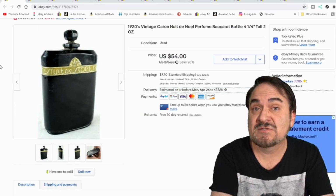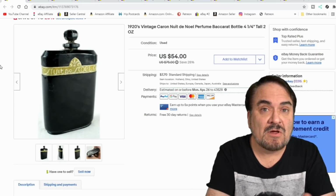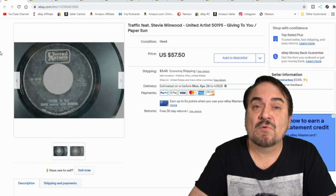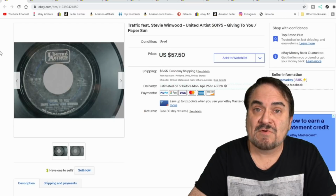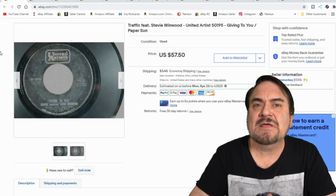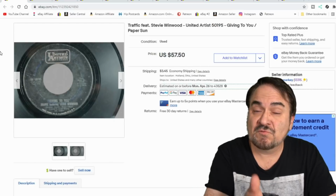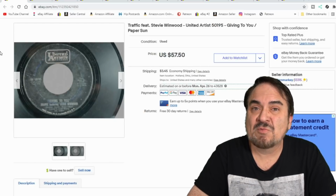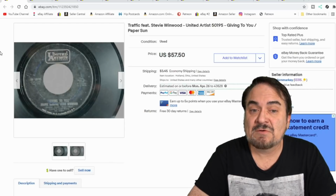That's fine. I paid $1 for it as some random bottle at a sale a very long time ago. Now, records and 45s in general, I buy in mass bulk. I've bought 10,000 45s, 5,000 45s, even more than that with LPs, buying almost 10,000 at a time. This is from one of those purchases. I have literally a couple cents into this one here. It did sell for full price, $57.50.